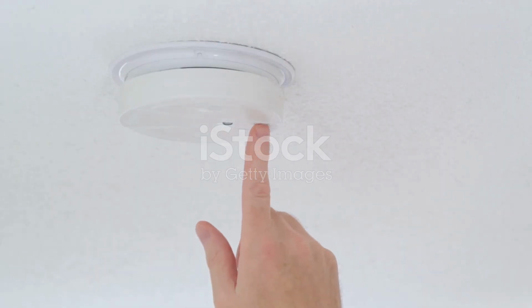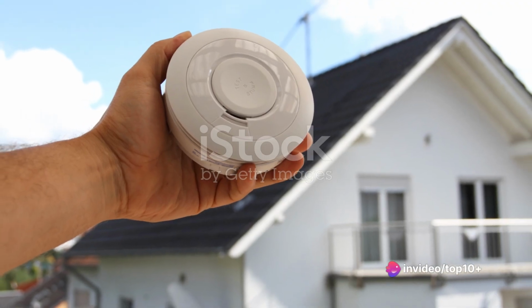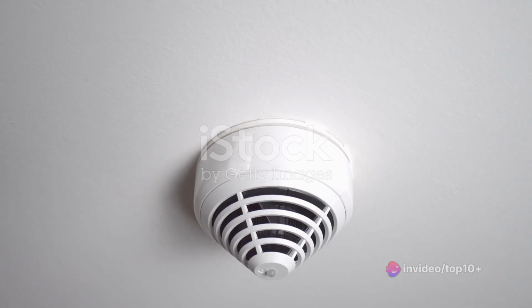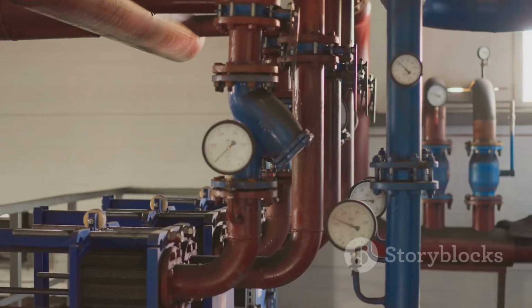Now you might be wondering, why use a heat detector instead of a smoke detector? Well, in certain environments, such as kitchens or garages, smoke detectors can be prone to false alarms due to steam, exhaust, or other non-dangerous sources of smoke. In these cases, a heat detector can be a more reliable choice.